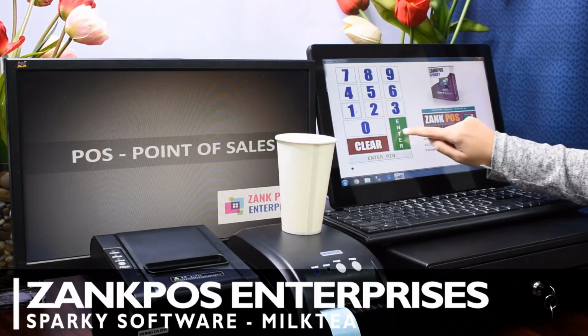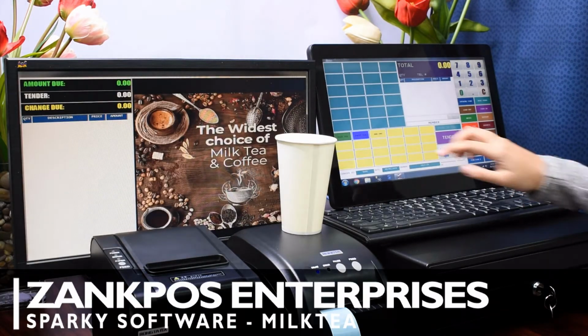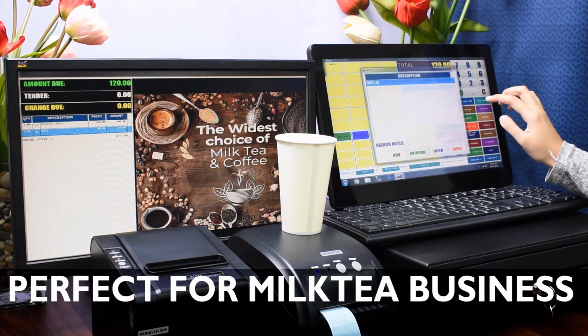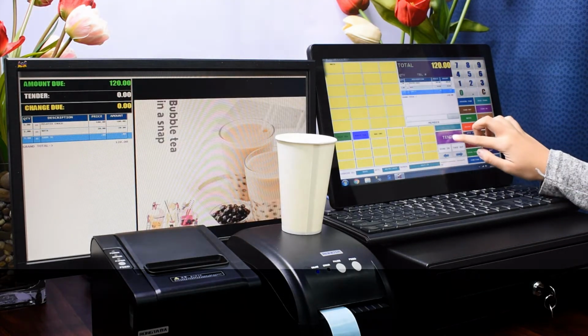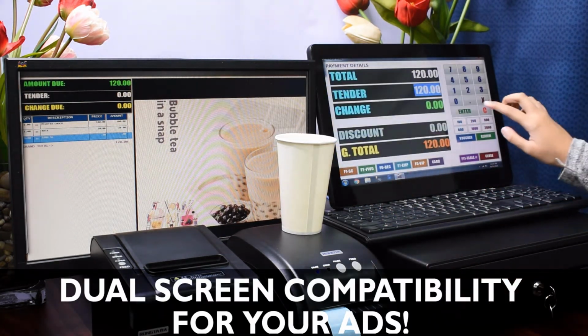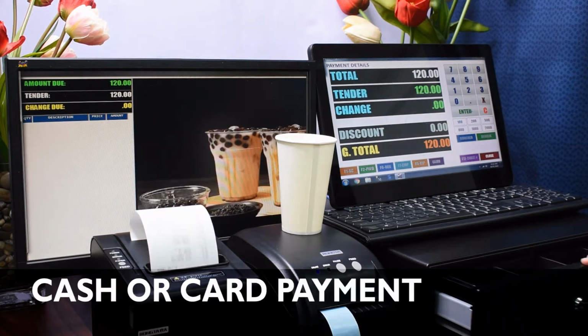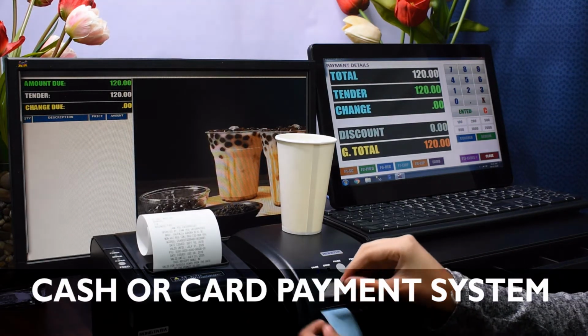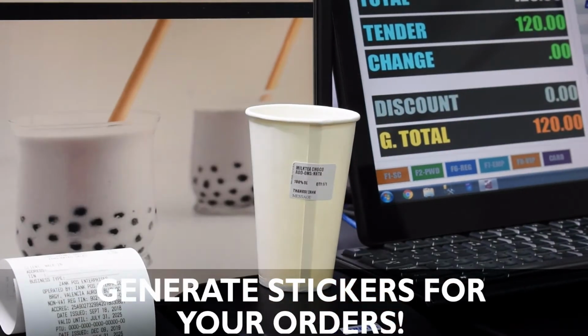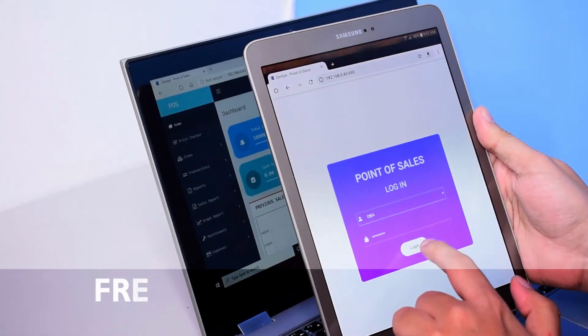Good day. This is our POS MILKTEA system. It is good for your milk tea businesses. Dual screen compatibility for your advertisements. It also has cash or card payment system. It also generates stickers for your orders.